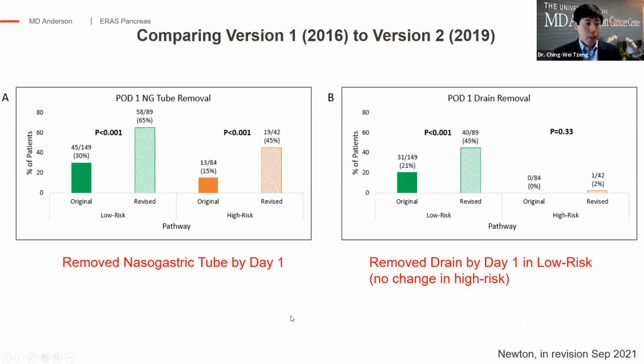So you can see between the newer version and the first version of our pathway, we're more likely to remove the nasogastric tube by post-op day 1, doubling the number of people who get the tube out. So it's not 100%, and you don't have to go from first iteration to perfect in one move. It's just about seeing an improvement. You can see also on day number 1, the drain removal, we've doubled the number of people who get their drain out early, and that lets patients feel more comfortable. They don't have a drain sticking out their side. They're moving around better, walking better, that sort of thing.